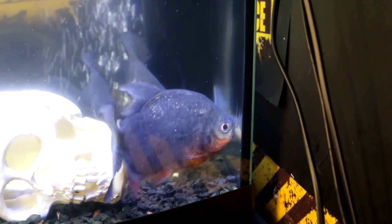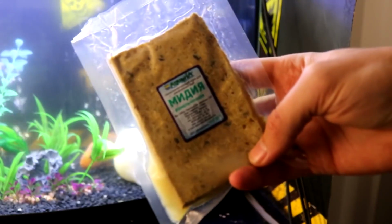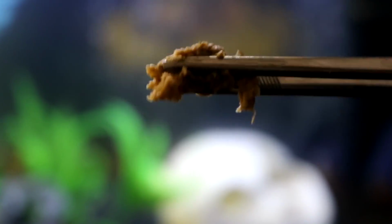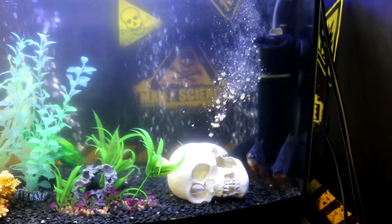The next dish on our piranhas' menu is frozen mussel grill. From a practical perspective, such food cannot be called good, since its residues can clog the aquarium filters. And now, the main treat of today's release: crab.